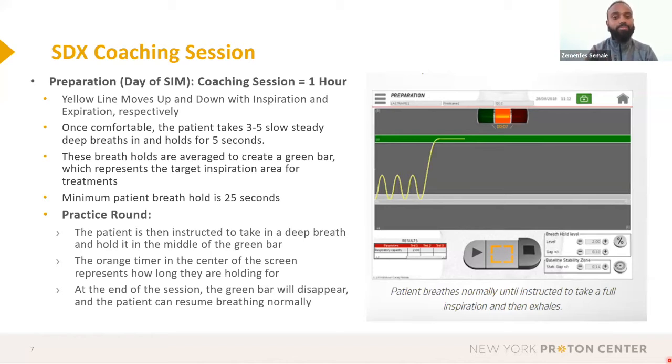At this point, the patient takes a couple of breaths in. Once they have 3 to 5 slow, steady, deep breaths, they'll take a deep breath in, and you can see the yellow line go to its maximum level. Then the patient will hold their breath for about 5 seconds. You want to repeat this step about 3 to 5 times, just so you have a great model and a consistent breathing pattern. The reason is, the more times you do this, the better average you get for your simulation and for your treatment.